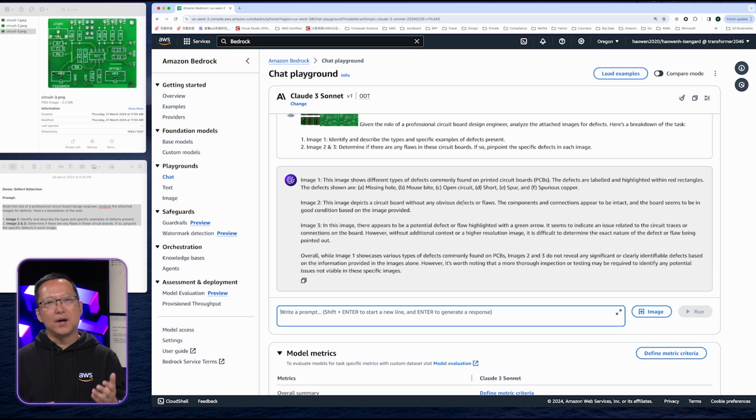Claude 3 is now outputting the results. We can see from the output that Claude 3 correctly identified that image number 1 shows different types of defects commonly found on PCBs, and image number 2 depicts a circuit board without any obvious defects or flaws. Image number 3 appears to have a potential defect or flaw, highlighted with a green arrow.